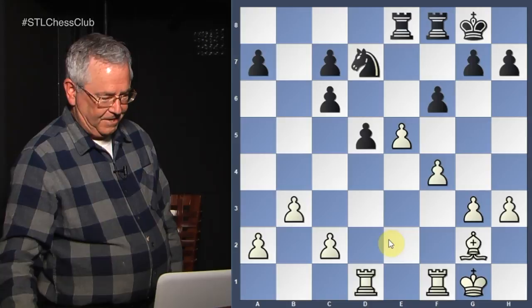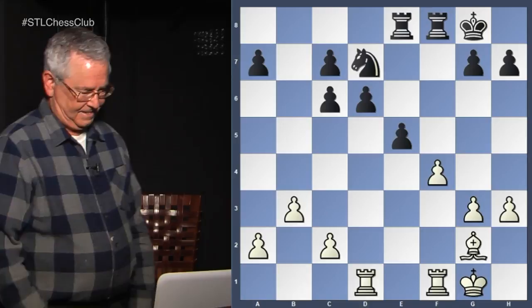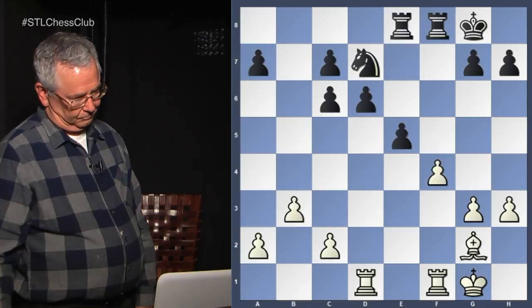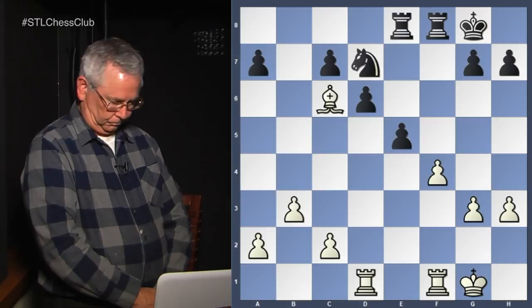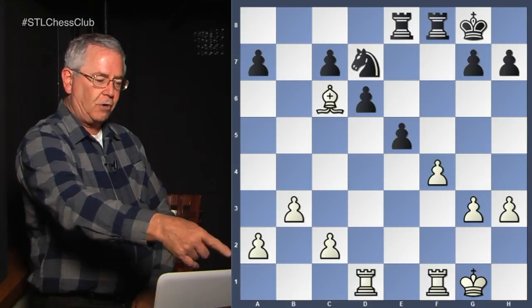Okay, so now we go to the main line. f takes. What's the next move for white? Bishop takes pawn. Yep, bishop takes pawn. Now what does black do? He has to move the rook to protect the knight. And where should he move it? Which rook? Well, you would move the rook that the knight is pinned against. So you would move the rook on e8.